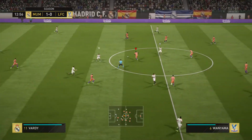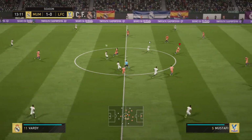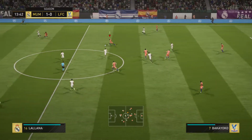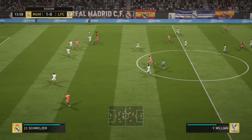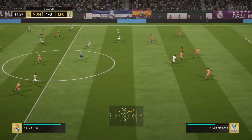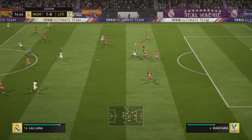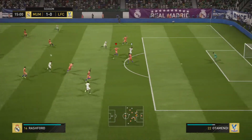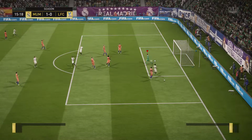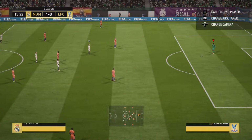Gonzalo Castro. Adam Lallana. Rashford with the ball now. Shut off now. Offside is the call. We can see it again, which of course the officials can't.